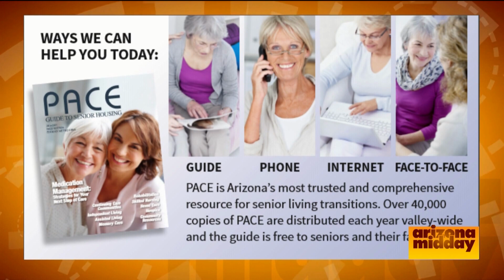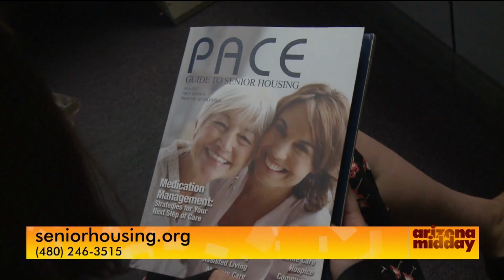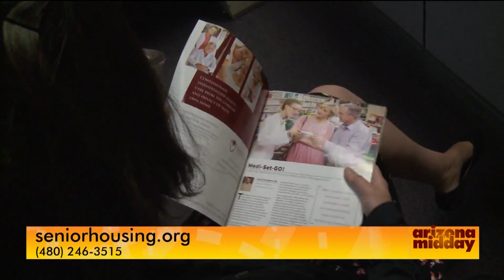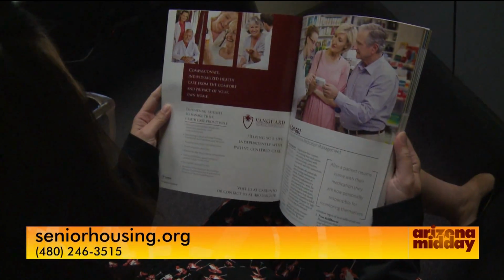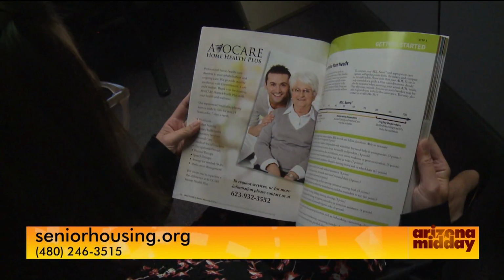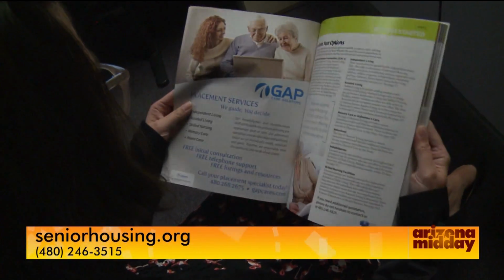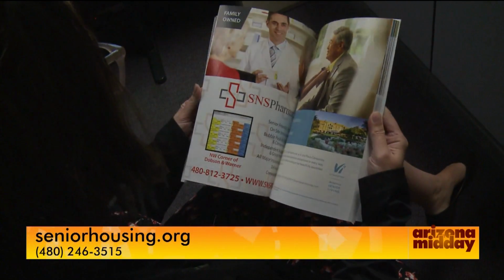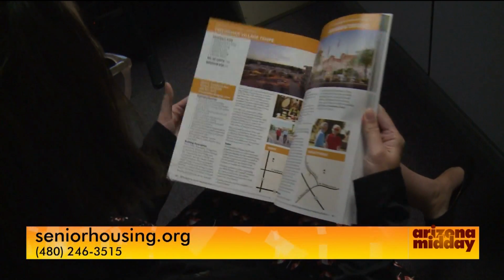Now, you have a guide to help. We were talking about, of course, your magazine, but you can also call. You can go on the internet. People can actually come in and meet with a PACE care coordinator. Absolutely, and I encourage people to use a PACE care coordinator. There are placement agencies out there. What I would like to educate, however, is that these PACE care coordinators do not charge a commission, whereas a placement agency charges a commission to that community. So we do not charge a fee. We are looking at their long-term needs, their long-term goals, and finding what is needed for them without any fees.